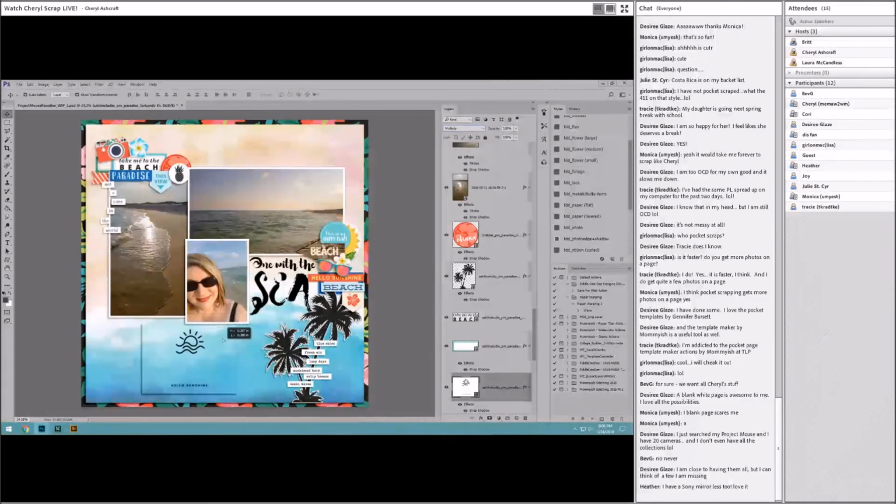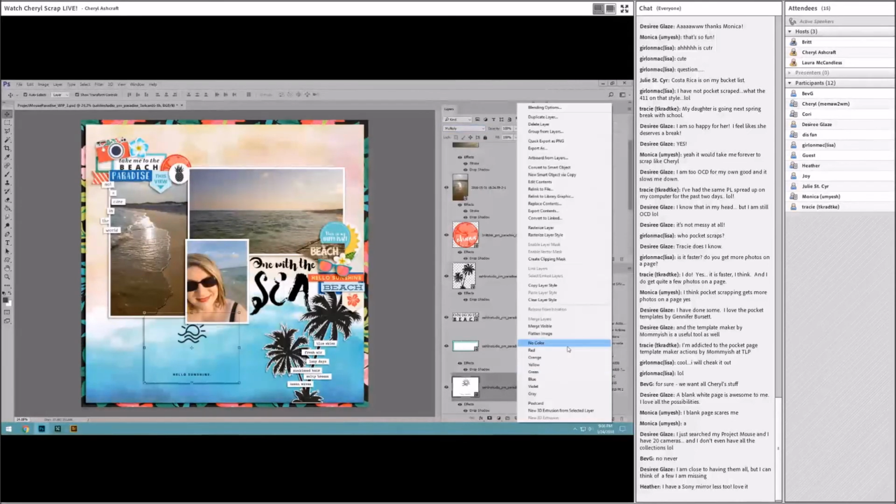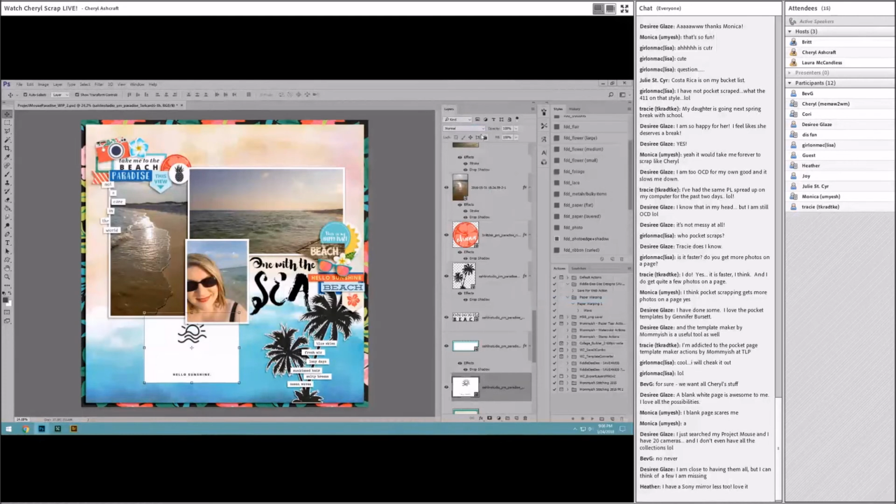I could do that. Let's see, hairstyle. Go back in. I think that's so cute. How quick and easy was that? It's really easy. Any black and white card that you have, or anything really with a white background, you can use multiply and it turns it into like the cutest word art.